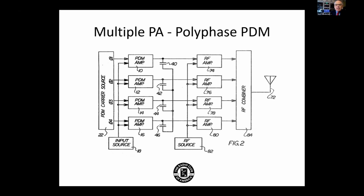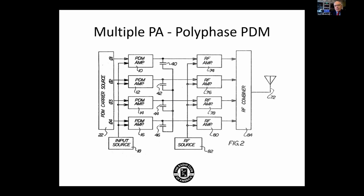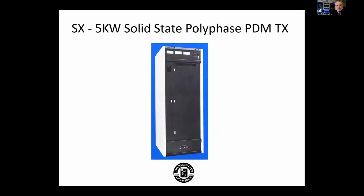There was also, as I mentioned, another design that used multiple subsystems, each one having its own PDM modulator and RF amplifier. So this is basically a complete transmitter system, each one of these 4 blocks. The actual summing of the outputs was done in an RF combiner rather than at the audio or integrated audio prior to a single amplifier. So this is the multiple amplifier PDM system. This was really never converted into a commercial product. It seemed like the single PA with multiple offset PDM modulators turned out to be the most practical approach. And here's what a solid state 5 kilowatt Harris PDM transmitter looked like back in the 1980s. That's a single rack, solid state 5 kW, polyphase PDM modulated.